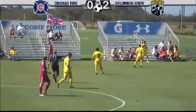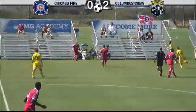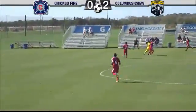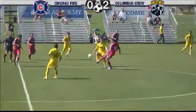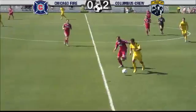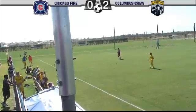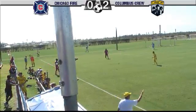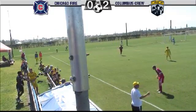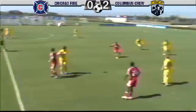Chicago Fire trailing 2-0 to the Columbus Crew. Guvaneshik and Higuain with the goals for the hardest working team in MLS. The yellow-clad squad here in Bradenton. They'll head down to the Disney Pro Classic in Orlando. Take on a number of other MLS teams in addition to Orlando City. The Fire will head from here back to Chicago for a couple of days off before heading to Ventura, California for matches against Chivas USA and the San Jose Earthquakes, before heading to Charleston for the Carolina Challenge Cup.